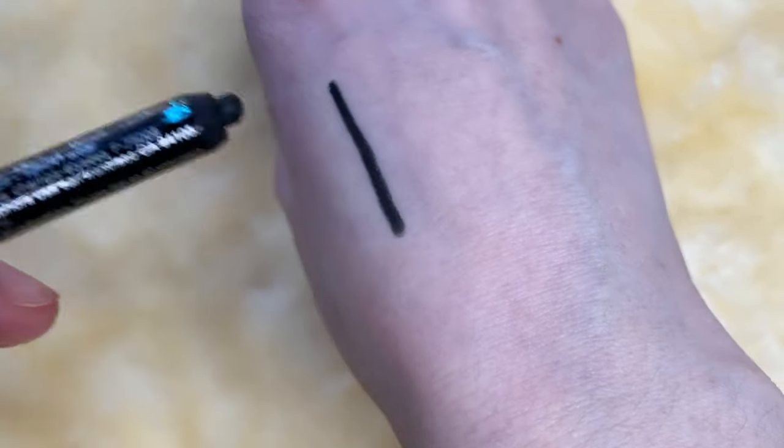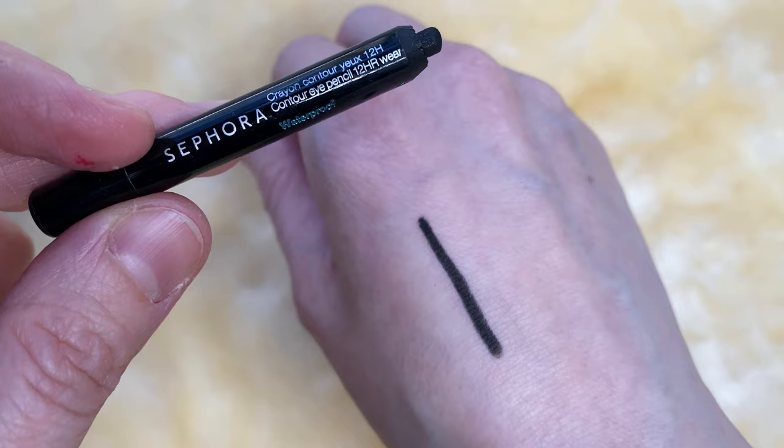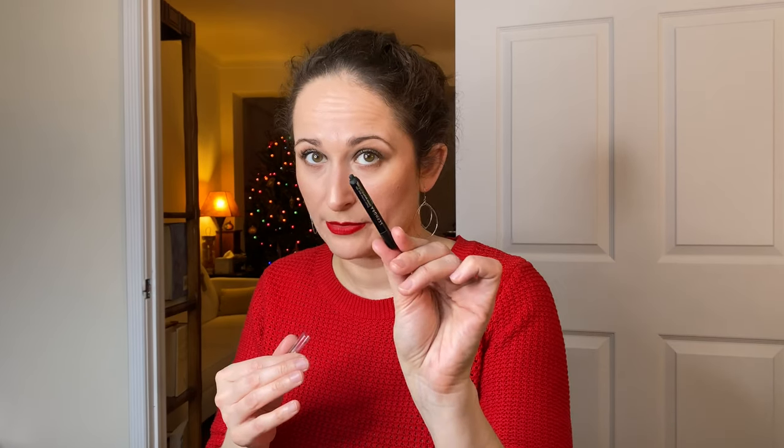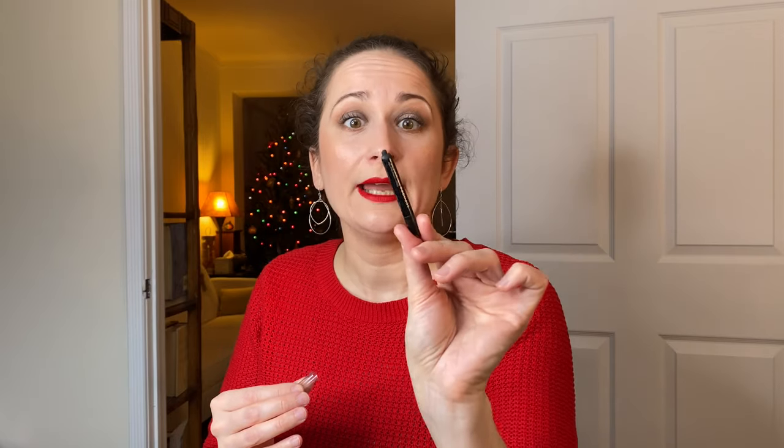I will show you guys a close-up of this. I have no idea what happened to this poor pencil. It looks like somebody has chewed on it, even though I promise all I did was try to sharpen it and it broke off like this. But it still works. In fact, I can show you how we're gonna do this. Boom. Like, that was great.